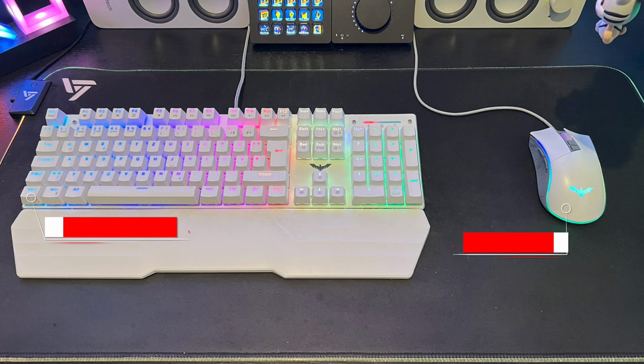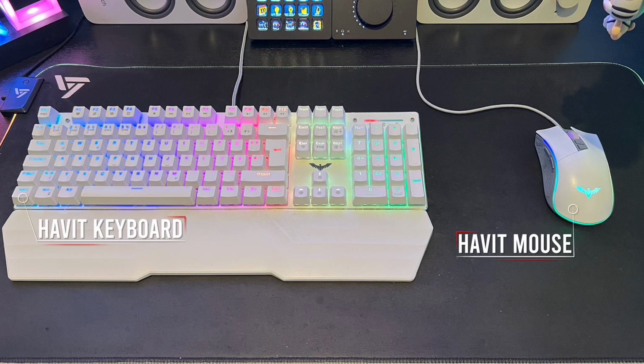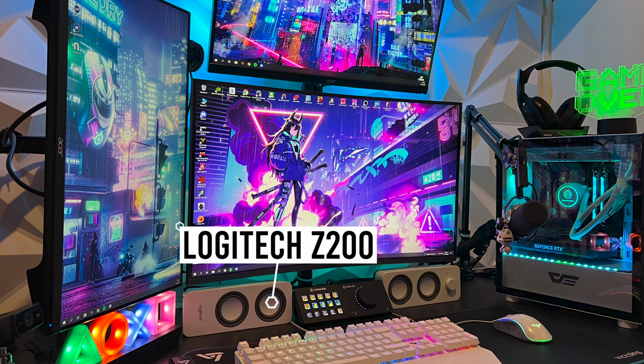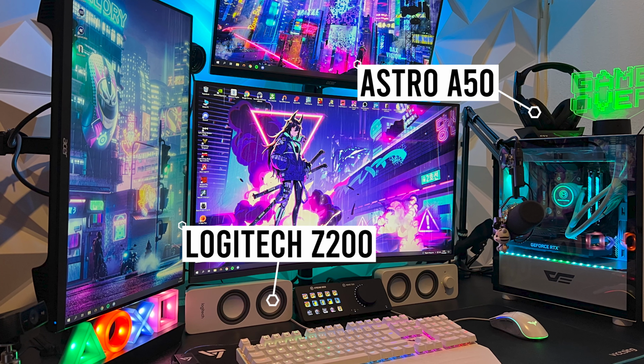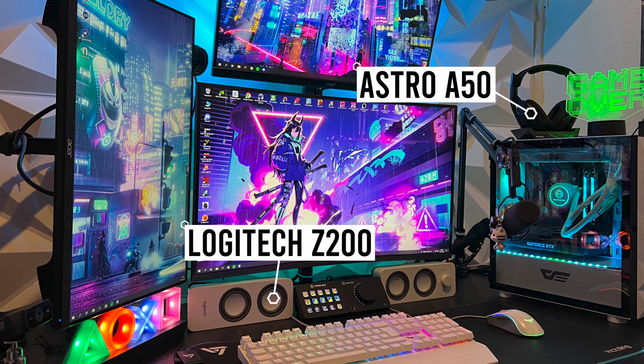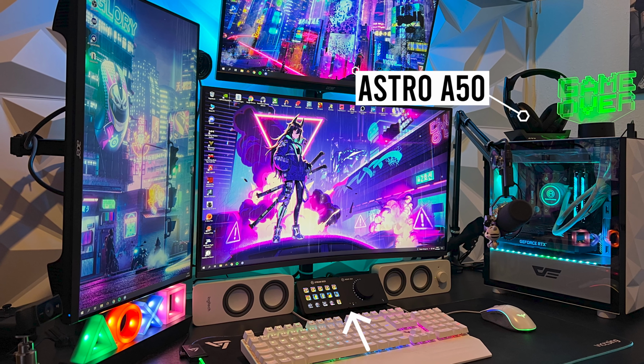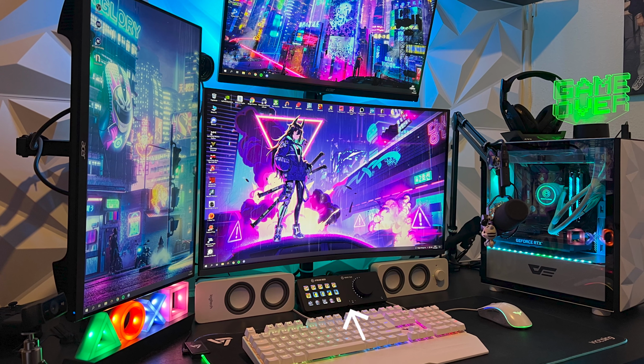Moving on to peripherals, we got a Habit gaming keyboard and a mouse combo in white to match the white and black color scheme. And then for audio, we got a set of Logitech Z200 speakers and the Astro A50 wireless headset for gaming. Side note, I do love how he laid out the speakers and placed the Stream Deck and the audio interface in the middle like that.